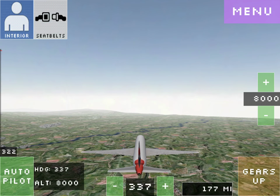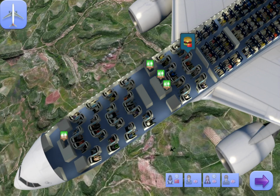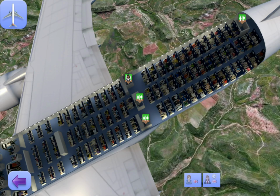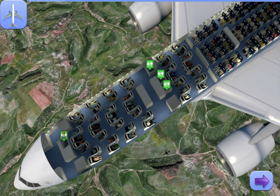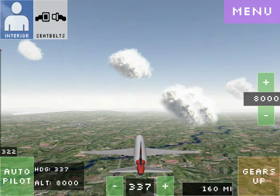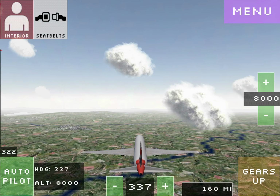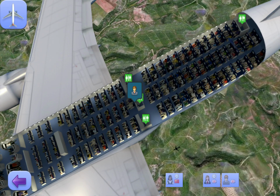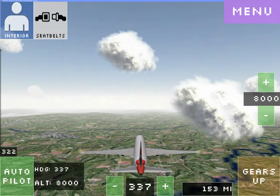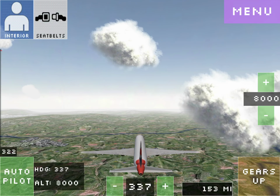Asiana 3-2, contact London Luton approach on 129.55. Going to 129.55, Asiana 3-2. British Airways 2-3, climb and maintain 14,000. 14,000, British Airways 2-3. London Centre, Air Canada 1-5, with you. Air Canada 1-5, London Centre, roger. British Airways 2-3, climb and maintain 14,000. 14,000, British Airways 2-3.